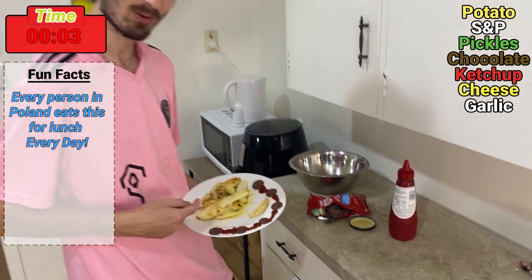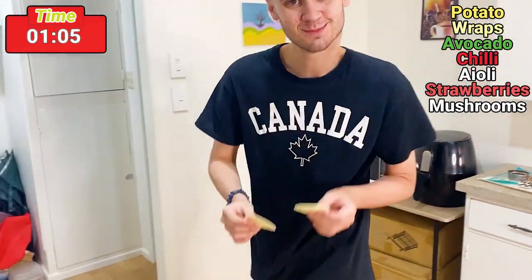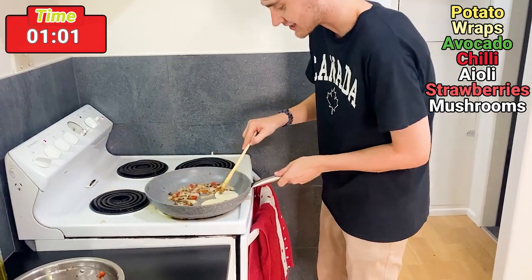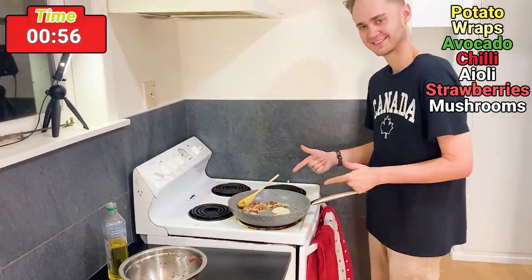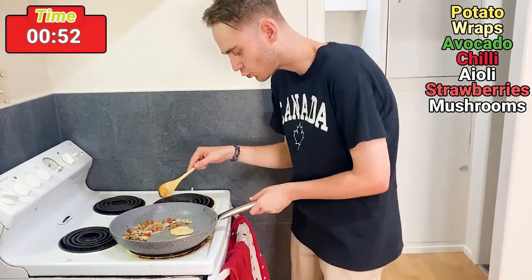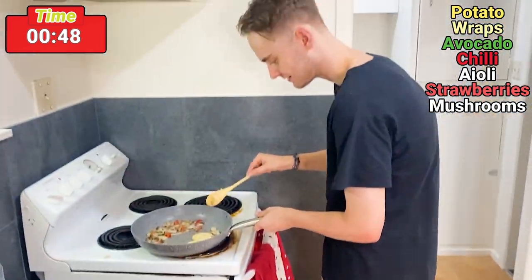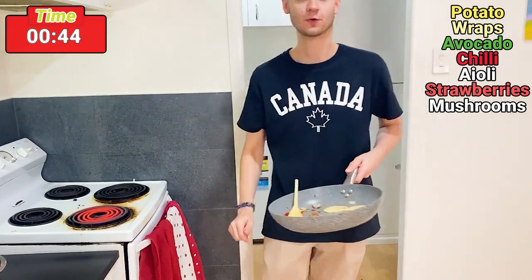Every person in Poland eats this for lunch every day. I'm going to toast them for all. That's how you get the judge on your side. You gotta play it up, and you got 2 minutes to play it up, bro. 2 minutes to play it up. Okay, okay. Ooh, look at that. Look like biscuits. Alright. I think we're done.